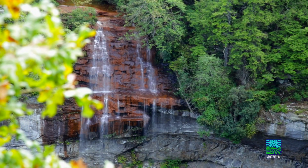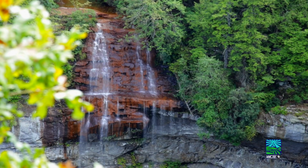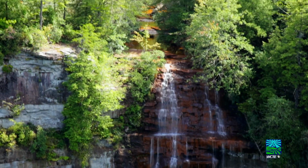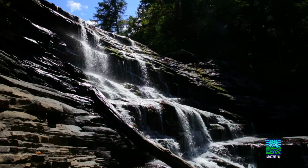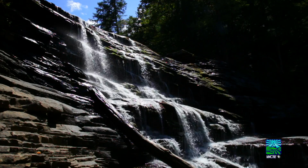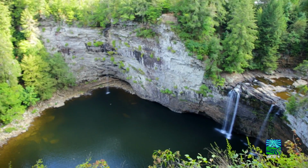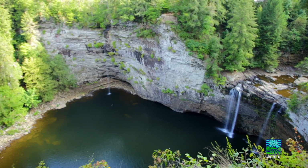That one is Fall Creek Falls. At 256 feet tall, that is the highest plunge pool waterfall east of the Mississippi. Along the rest of the park, we have the Cane Creek Cascades, which is 40 feet tall. And it's also one of our most popular swimming holes. We also have this area, which is another great swimming hole. It's kind of hard to get to, but it's a great spot to go.